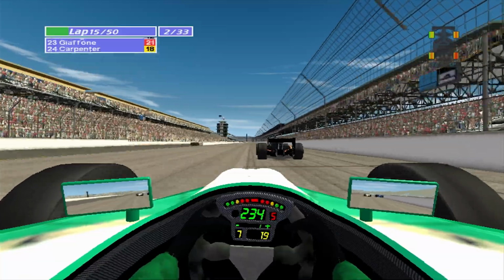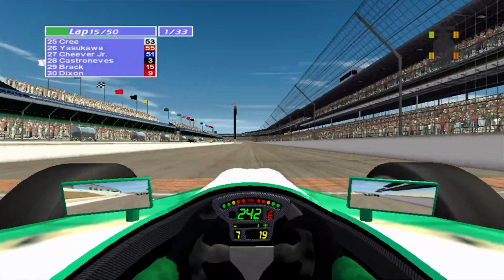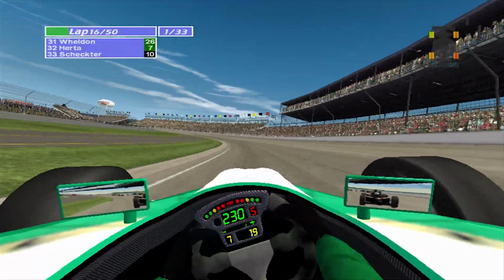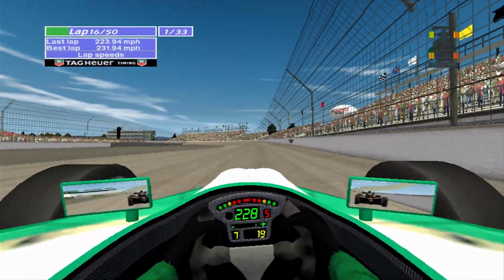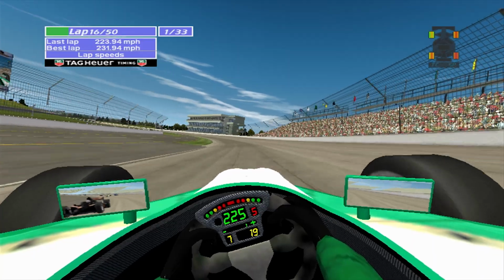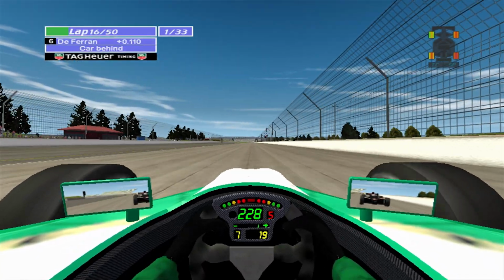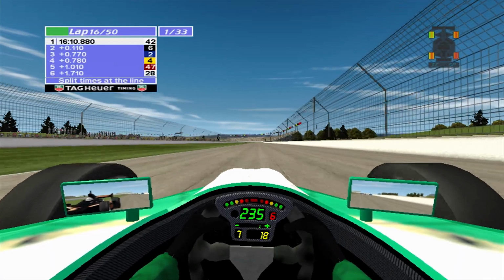Okay, tires are getting there. Car outside, outside, outside, outside. You are clear. You are now in first place. Yep, I know. Right, we shouldn't have any more problems with the tires at the moment. I'm going to defend the inside. Car inside, clear.